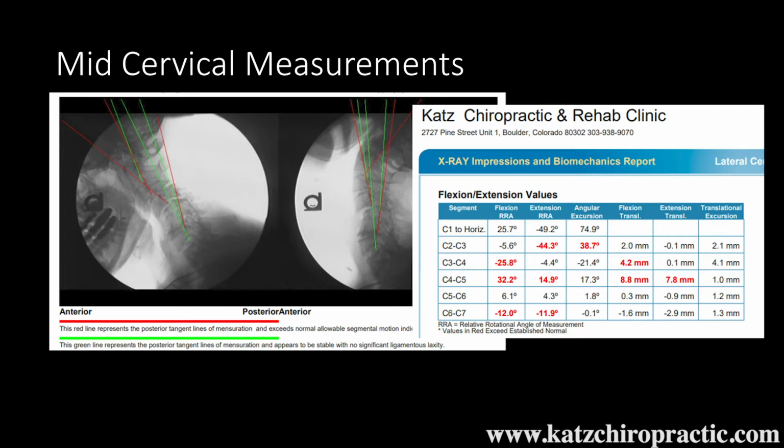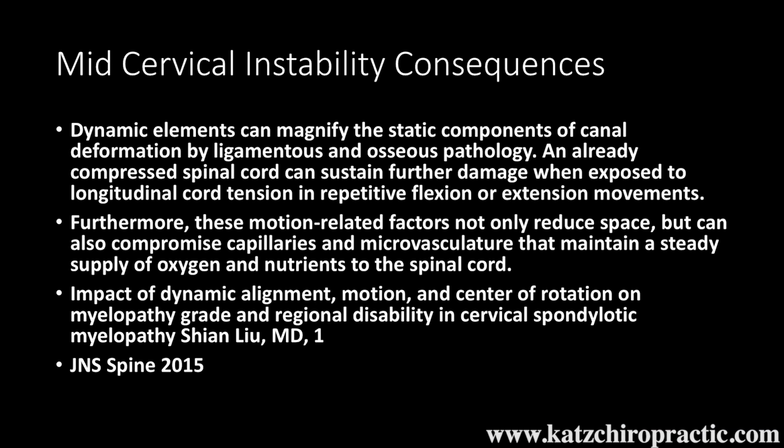Now, why is that a problem? Well, let's take a look at what some of the research is. We want to understand what this means to you, right? If we do a DMX and we see these problems, you want to know how this can affect you. What does the research show? How can this be affecting you from a physiological perspective? Dynamic elements, meaning as you're moving, can magnify the static component of canal deformation by ligamentous and osseous pathology, meaning the area of your spinal cord can start to decrease the diameter.